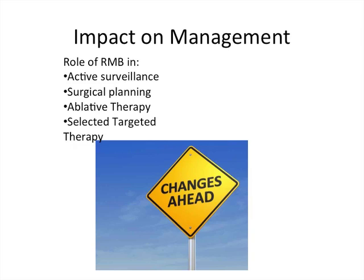Now I'd like to turn our attention to the impact of management that renal mass biopsy can have, specifically focusing on its role in active surveillance and surgical planning, as well as its use in ablative therapy and in selecting appropriate targeted therapies in patients with metastatic disease.